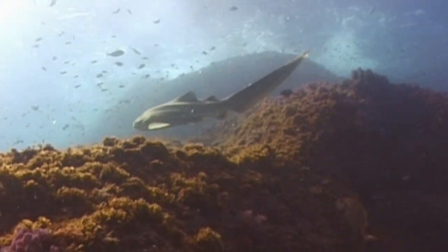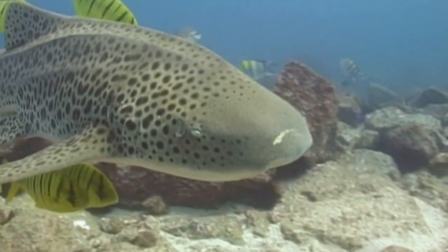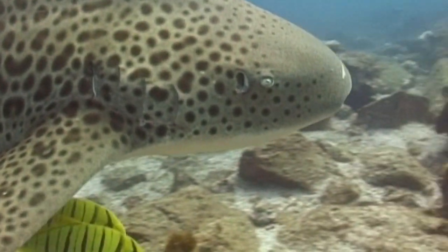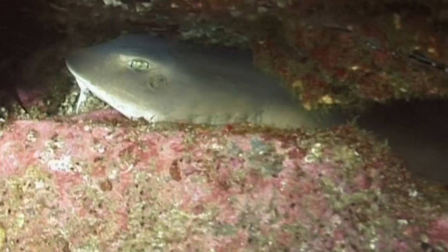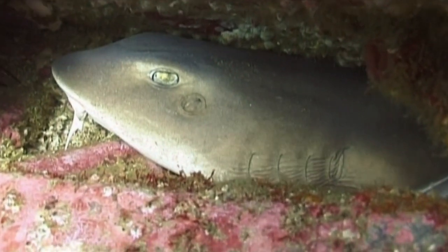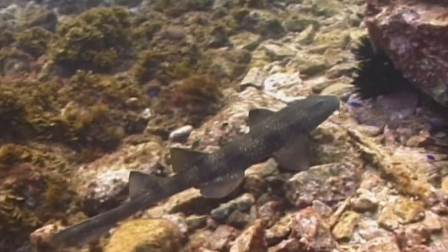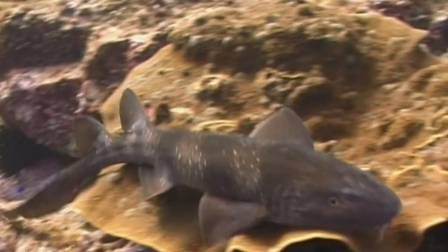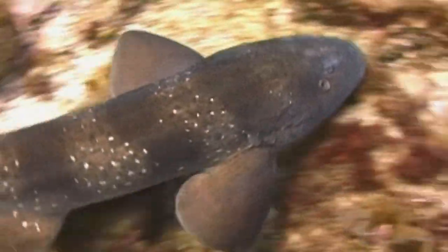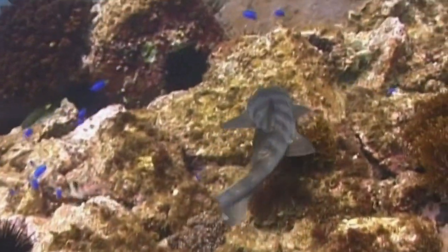As the water begins to cool in early May, the leopard sharks simply disappear from Julian Rocks. The reef is home to many species of sharks. Blind sharks can be found in rocky crevices all year round. They grow to 1.2 meters and usually feed at night on invertebrates and small fishes.